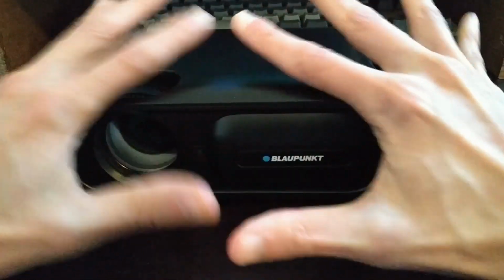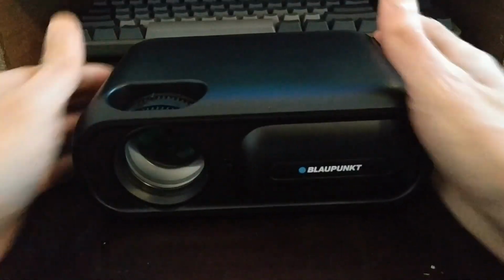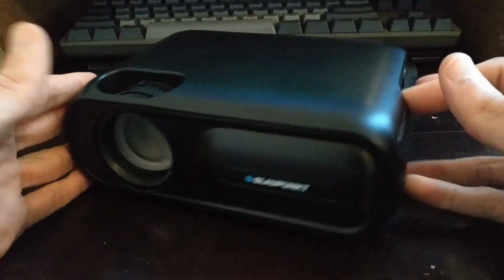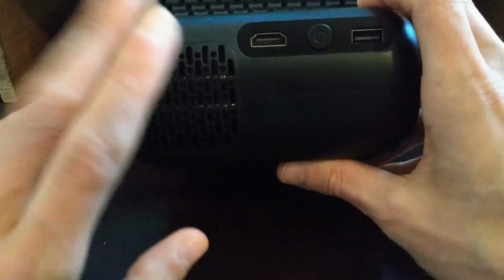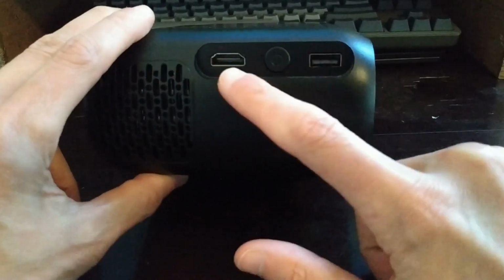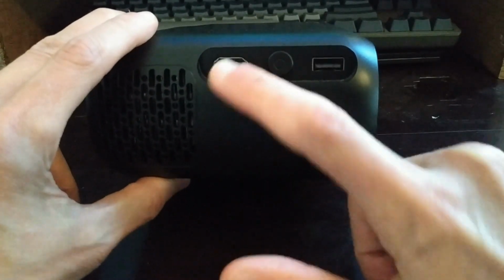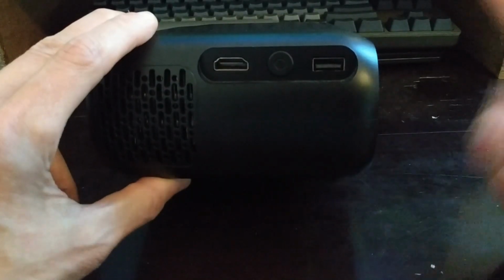It's pretty tiny. Like my hands are not giant. And it's very portable, very easy to carry. Obviously, you've got your lens there. I'll just quickly show you. You've got your exhaust for your fans and stuff. Over here on the left-hand side is your HDMI port. So if you want to connect your computer or a Chromecast or something to this guy, easy peasy.